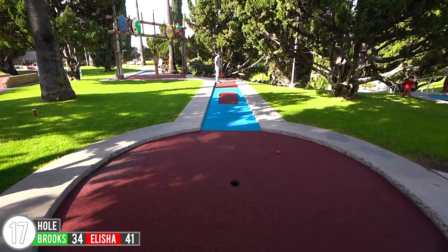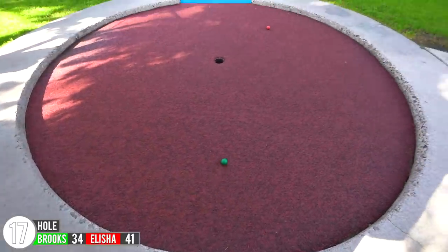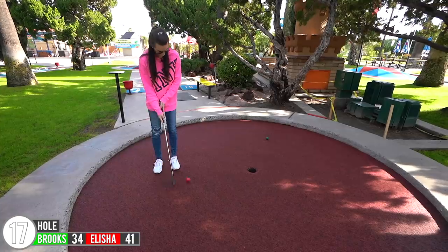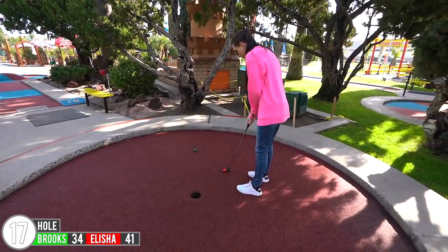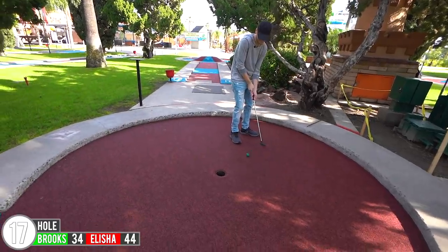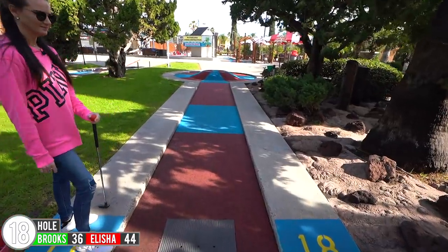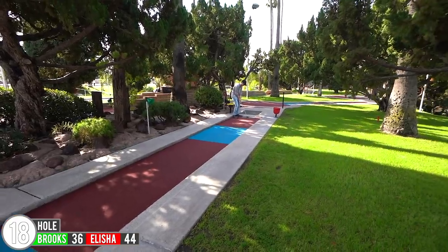Again, I'm not really sure how hard to hit. Come on. I'm not really sure how hard to hit these. Oh. I told you, I haven't had my coffee. I need to be caffeinated. At least needs the caffeine. Woo-hoo. Okay, this is going to be fun. That is a giant volcano shot. I have no idea how hard to hit this.